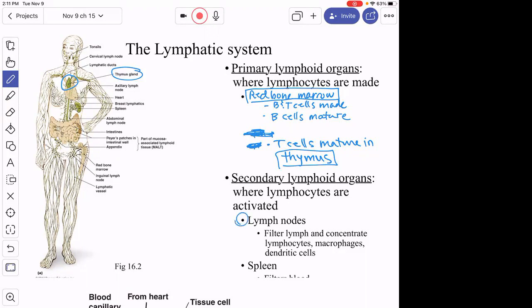Lymph nodes, that's the first thing we think of in terms of secondary lymphoid organs. You have somewhere between 500 and 600 lymph nodes throughout your body. They're all about the size of a pea, so they're pretty small. We can do without some of them, certainly. Sometimes we have to have some of them removed.